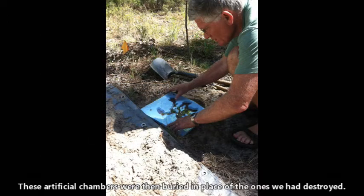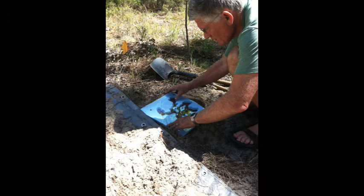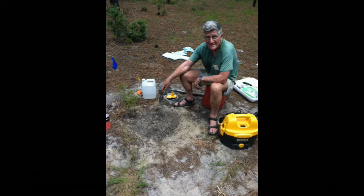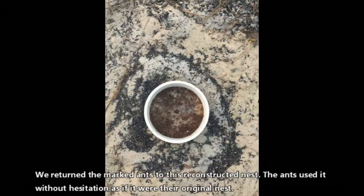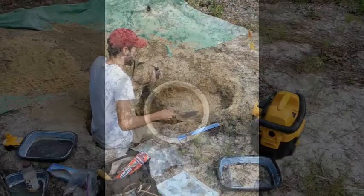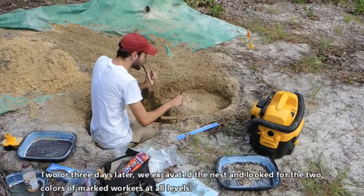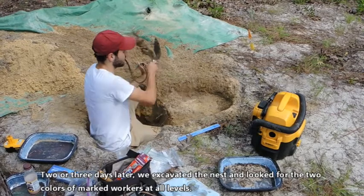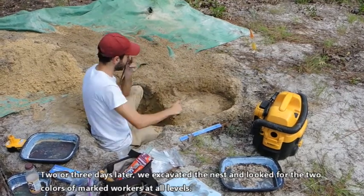These artificial chambers were then buried in place of the ones we had destroyed. Finally, we even added back the charcoal to restore the original condition. We returned the marked ants to this reconstructed nest, and they used it without hesitation, as if it were their original nest. 2 or 3 days later, we excavated the nest and looked for the 2 colors of marked workers at all levels.